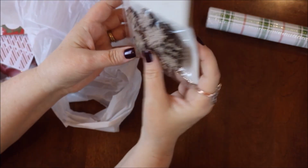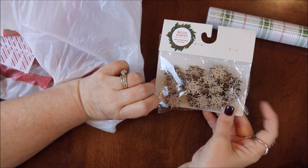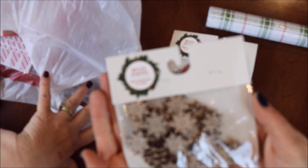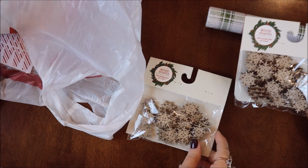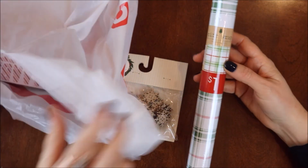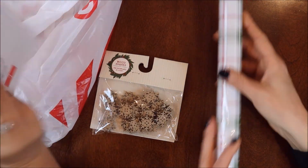I'll start off with these wood-shaped snowflakes. Because we're both going to be doing something. You'll find out before long. So we both grabbed these wood shapes because we're going to be doing a little something. So I grabbed this. It's wrapping paper. It says gift wrap. It was just a dollar, and it was just so pretty. I just thought I could use it for something.